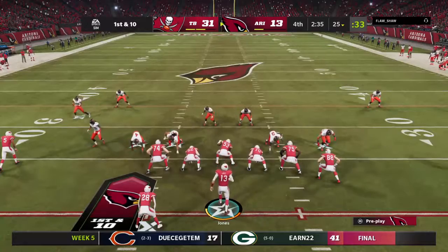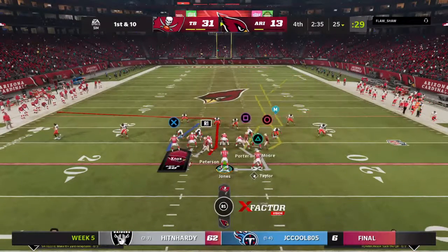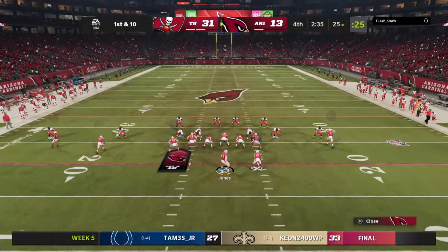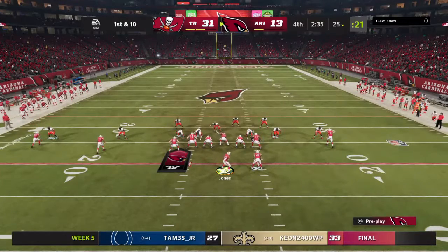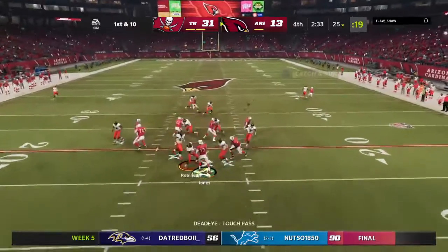Arizona's offense at the line, ready to get their drive started. And last time wasn't pretty. 1 play and an interception. We'll see if they can do better. I want to see if they want to go ahead and throw the ball again now on this drive after what happened on the last one. Throw it on the first play. Give the quarterback some confidence. See what happens. Try to shake off the interception.